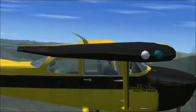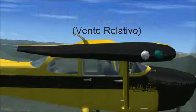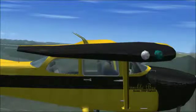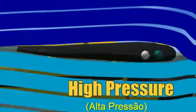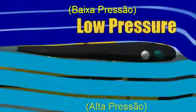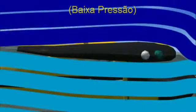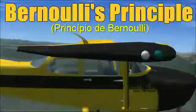In normal forward flight, wind passing over the wing, called relative wind, is what helps the airfoil generate lift. When air is moving across the airfoil, it is forced to move faster across the top than it is along the bottom. The slower moving air across the bottom puts more pressure upwards on the wing than the faster moving air across the top. This in turn creates lift. This is known as Bernoulli's principle.